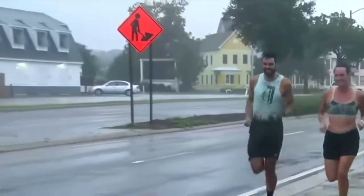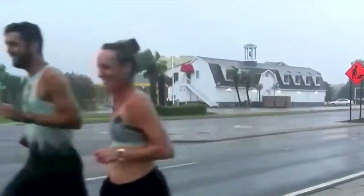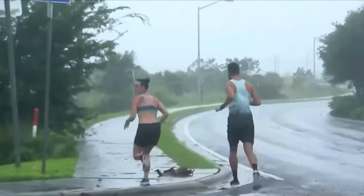One couple literally running while they still can before Sally hits. Did you consider evacuation at any point? I think if we would have known a couple days ago what we know now, potentially, but now it's a little too late, I think, for us to go anywhere, so we're just going to stay put.